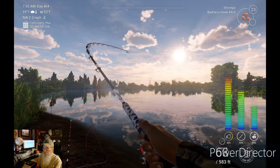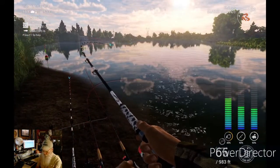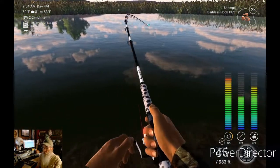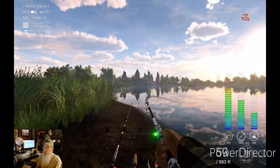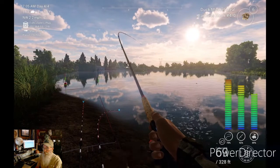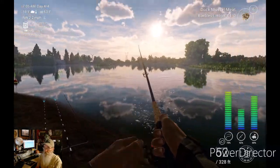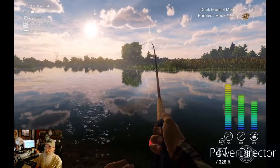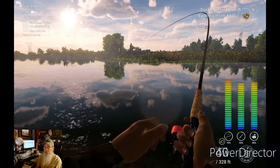Well, he's coming at me. That's good. We gained a little bit of ground on him. He's running again. I'm trying not to lose this damn guy. I lost the big sturgeon. This will happen to you trying to fight two big guys at one time. Buck, what'd you do, Buck? You missed him.